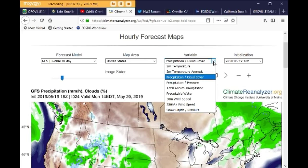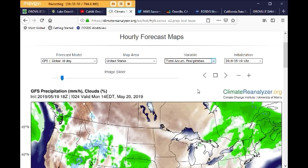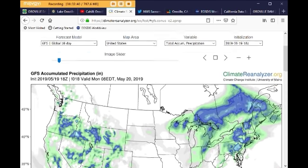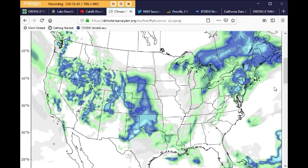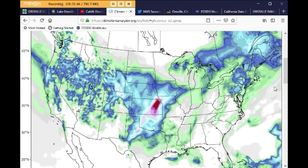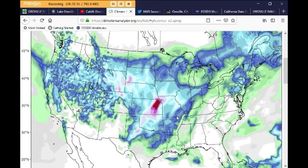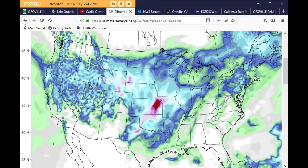Now let's look at, where is it? Total accumulated precipitation. So this is for the next 10 days. Here's that system in the middle of the United States. That's awful. Look at that. And that's where they've had the flooding before.